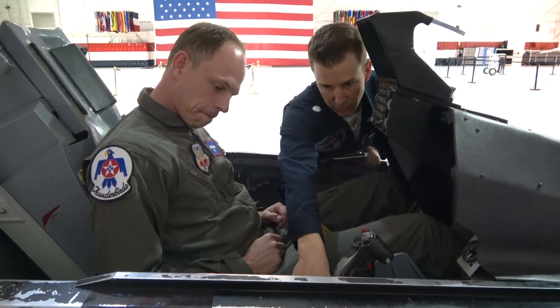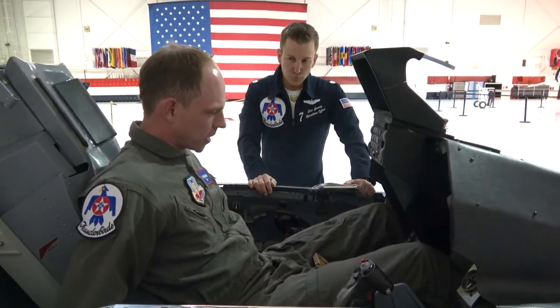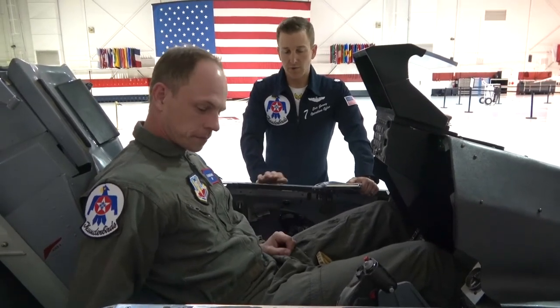So that switch right there is the seat adjustment switch. It's either up or down, and the lap belts, everything attaches to the seat, so I don't have to worry about readjusting belts or straps. That's okay. Right, yep. So once we have power on the airplane, I'll let you know.